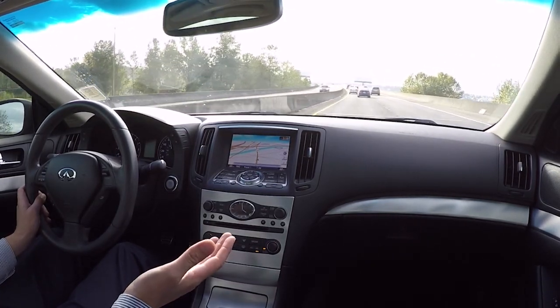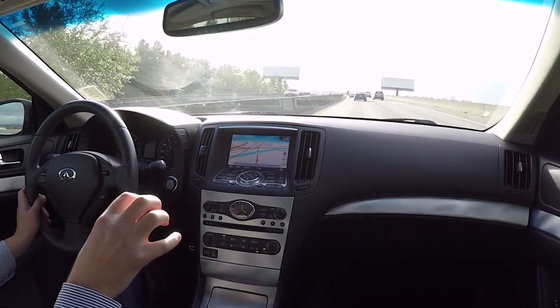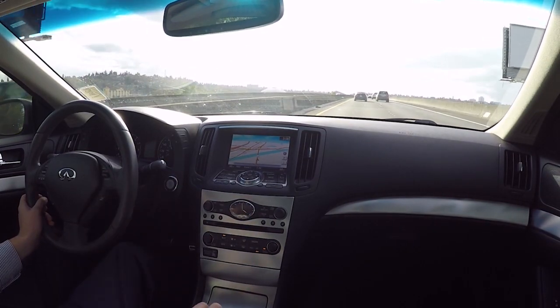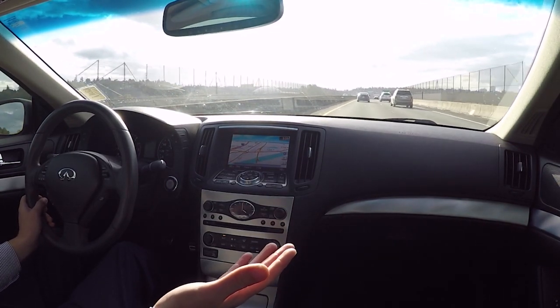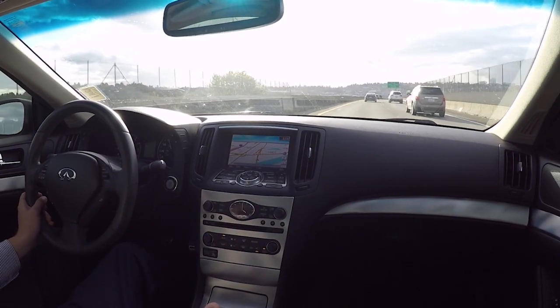And you can also tell that there's a little bit more road noise, a little bit more wind noise with the G37 versus the Q60. It's definitely not as quiet as the interior on the Q60. Cruising on the same road at 65 miles an hour, it's definitely a lot louder.